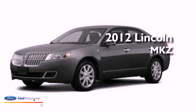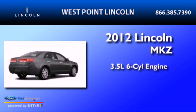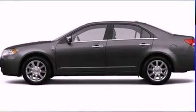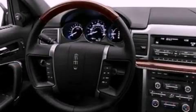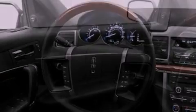This is a brand new 2012 Lincoln MKZ. It has a 3.5-liter six-cylinder engine and an automatic transmission. Its top features include heated front seats, a low tire pressure indicator, traction control and stability control systems, 9 strategically placed speakers, aluminum wheels, and satellite radio.